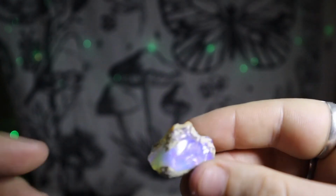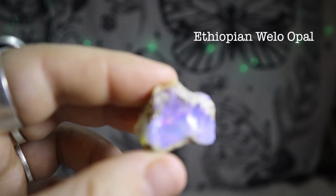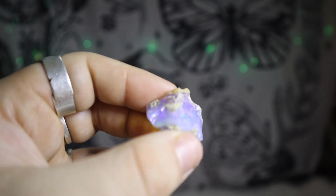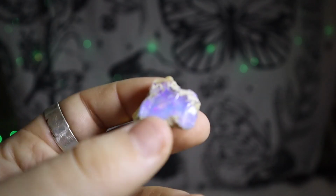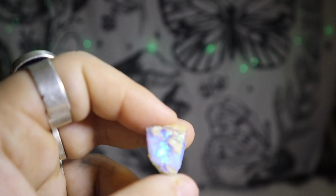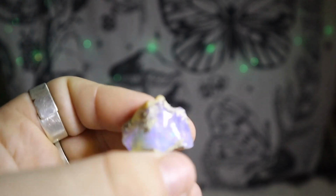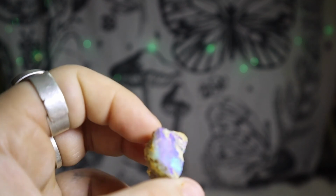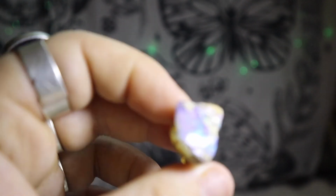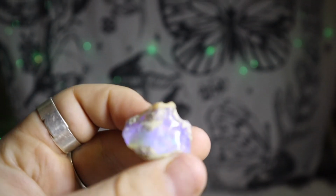And this one you can see is more purpley, has that clear opaqueness, a little bit of yellow. And this one, again, isn't given justice by the camera. But you can see that fiery green flash from all sides. And I definitely feel like these are pretty fragile. They aren't supposed to be exposed to water because they can absorb it and get cracked. They just absorb whatever they touch. So I keep them in that little bowl, and I love them.